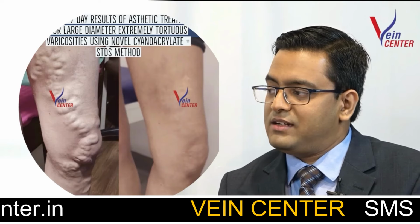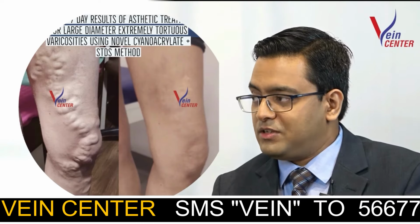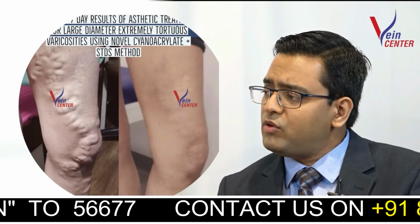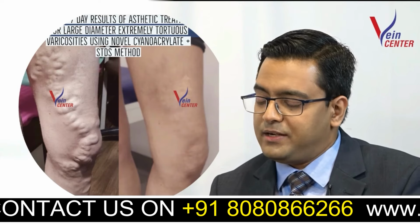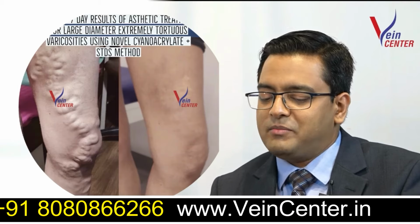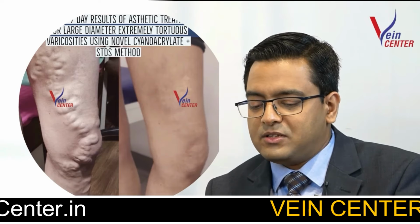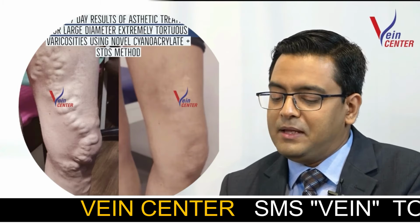So what we have done here is a combination of the VenaSeal procedure along with sclerotherapy, and we call it plug and foam, where we plug the inflow of these veins into the GSV with the VenaSeal, and then we inject sclerotherapy behind. This is all done without any cuts or stitches, and an absolutely amazing result. These types of veins and the venous ulcers give us the most satisfaction to treat. The patient was very happy, and you could see there are no signs of any residual veins behind.